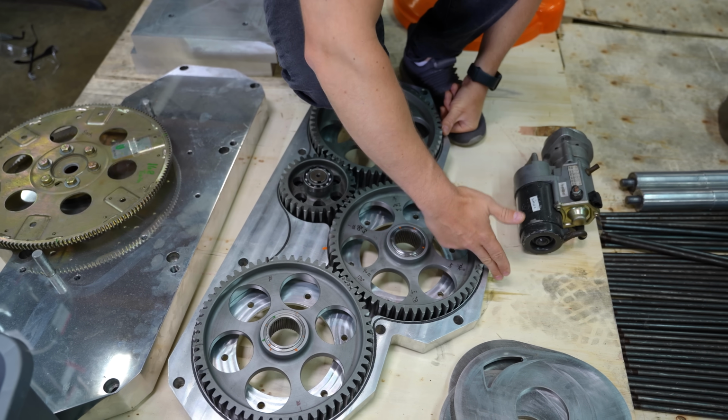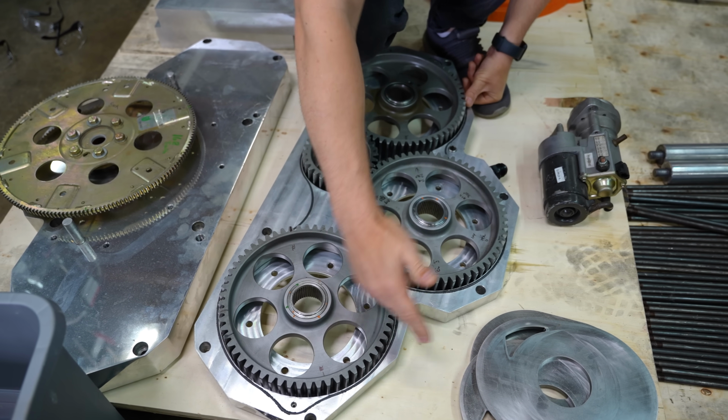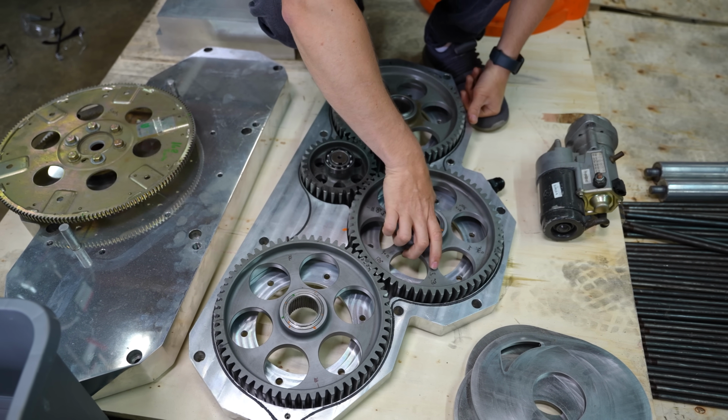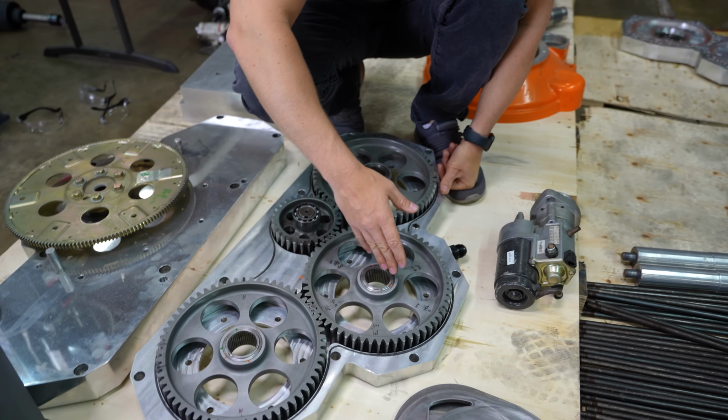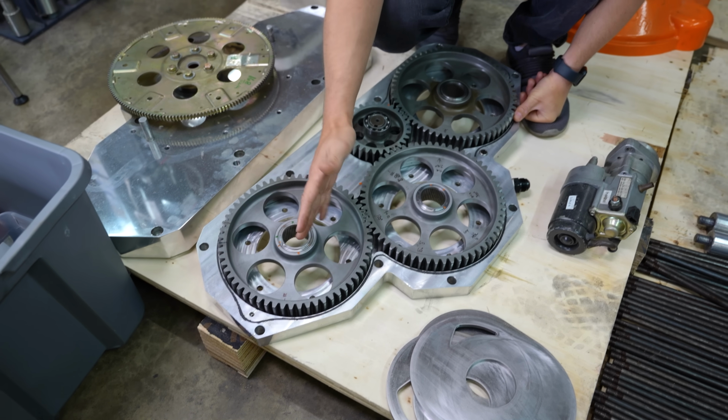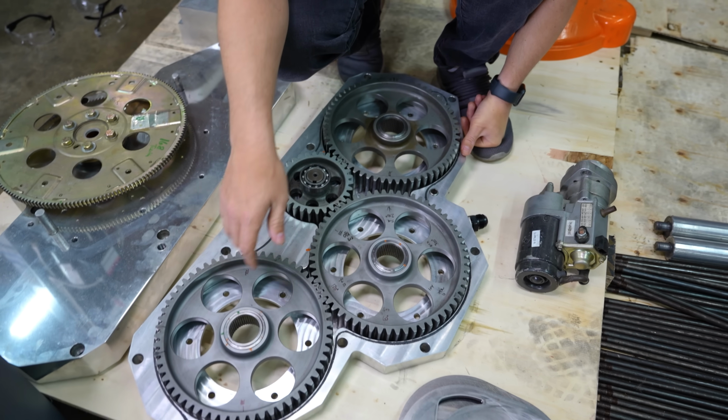If 0 is right here on this one, is 0 at the same spot here? I can't tell yet because these can shift a little bit. Thanks to the Haltech, we can do this: once the engine is all together, say this one is 3 degrees off, that's fine. We can adjust and make all of those 3 degrees off.